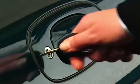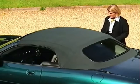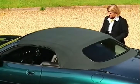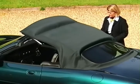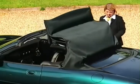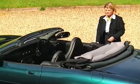The hood can also be raised and lowered by turning and holding the key in the lock or unlock position. If the alarm is set, you will first need to disarm it using the handset. In an emergency, the hood can also be closed manually. Full details are provided in the driver's handbook.